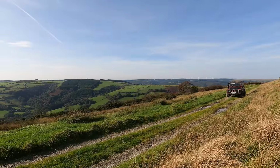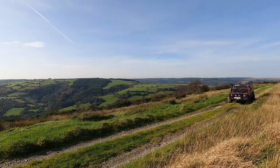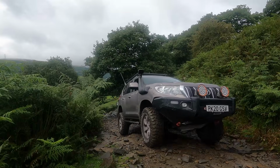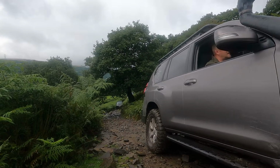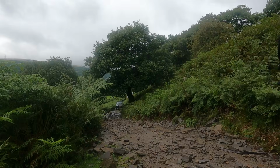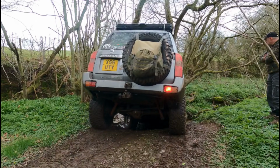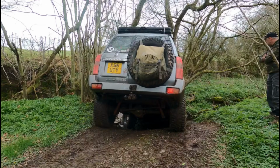Today we have a video about the basics of green laning and how to get started. First things first, you need to make sure you have the right vehicle for green laning. A 4x4 with good ground clearance is essential. You also need to make sure your vehicle is road legal and insured.